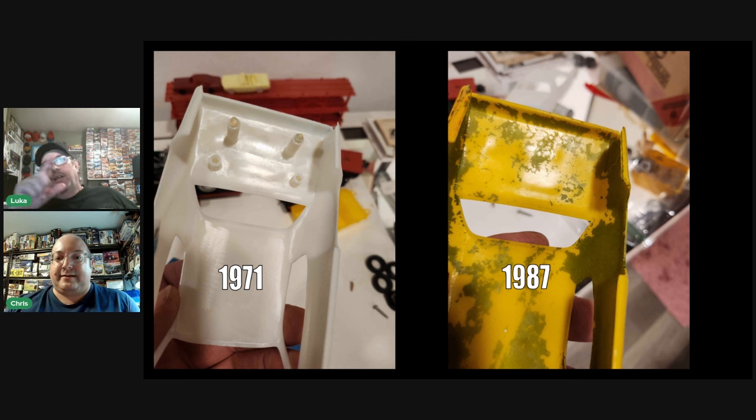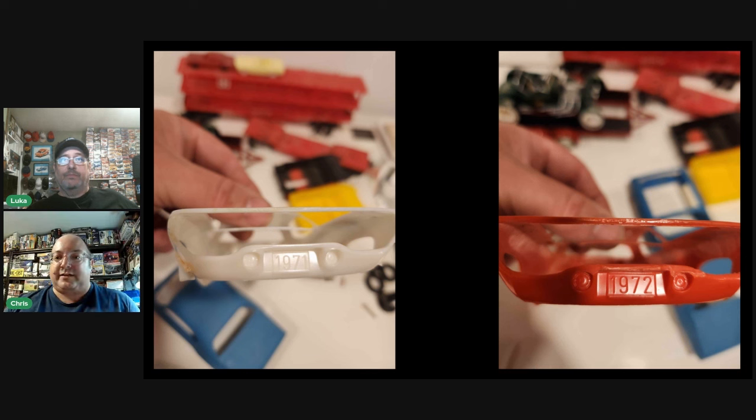Interesting. If you look real close, we were able to examine these pictures pretty close. You can see that those imperfections or mounds of plastic underneath are all pretty much exactly the same in that yellow 87 body compared to that 71 white body. It's all kind of in the same locations and everything. So it's definitely all the same mold. There's no doubt about it. And so then for the front, they pretty much just changed the license plates, the molded-in plates, so you get 71 and 72.